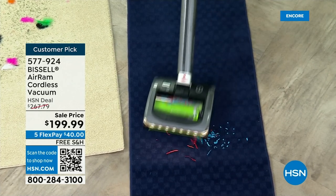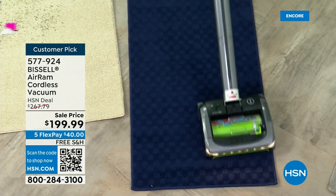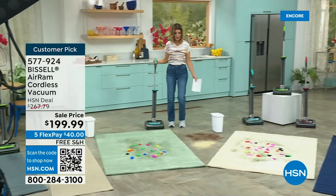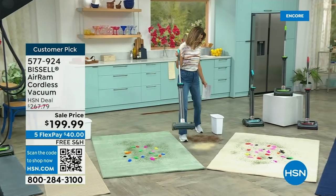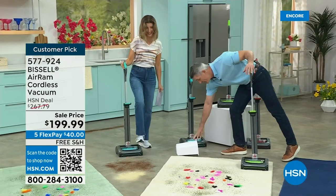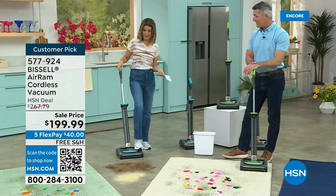So just enjoy vacuuming, maybe? I mean, is that really what we're talking about? No, I actually do like vacuuming. And I'll tell you why. Because if there is a little mess, oh, maybe this one right here. Do you need some help? If you want to pick up any of these messes with the air in. I can't look at my vacuum and not start vacuuming.